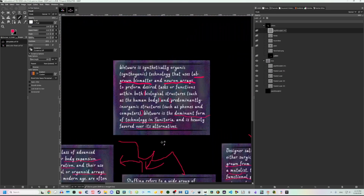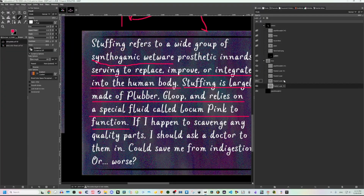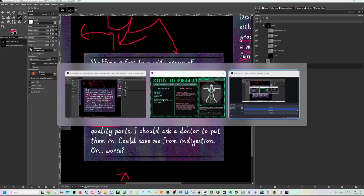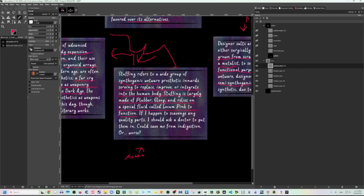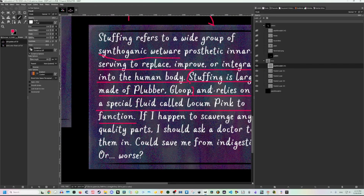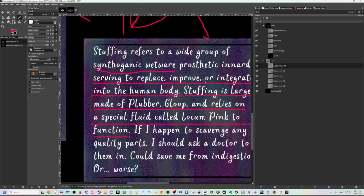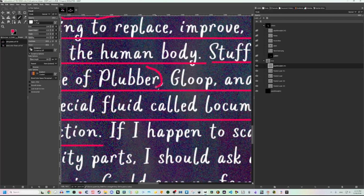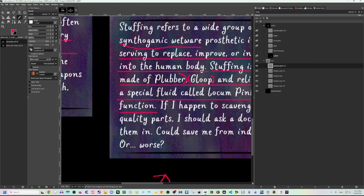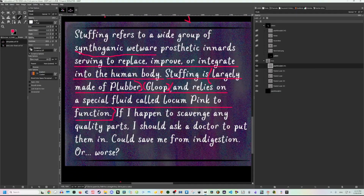There is actually one other thing I wanted to note, which is that I'm a pedant, and this sentence doesn't make sense grammatically. If I were to guess, it's saying that stuffing is made of plover and glue, and relies on a special fluid called locum pink to function, but the way this list parses is that stuffing is largely made of plover, glue, and relies on a special fluid, locum pink to function. This is grammatically how that list parses, which isn't correct.